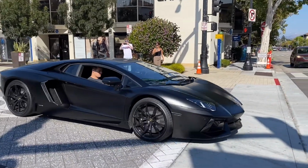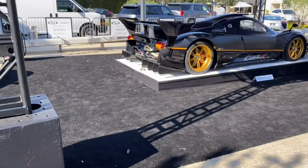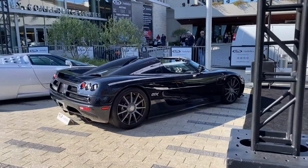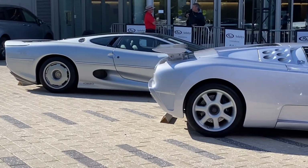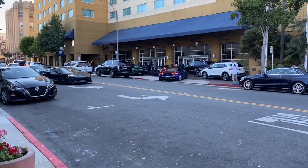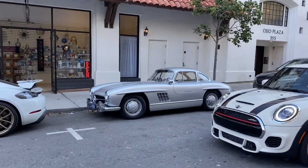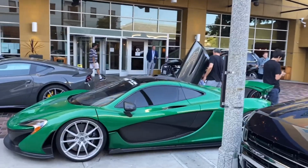Aventador out of nowhere, matte black. Car Week is the only week where you will see a Lexus LFA, McLaren Speedtail, Saleen S7, Zonda R, Koenigsegg CCX, Bugatti EB110, Jag XJ220 all together. Had to come take a look over here. There is a green McLaren P1. Just casually GT3, McLaren GT, GT4, 300SL, 720S, P1, and how many more?